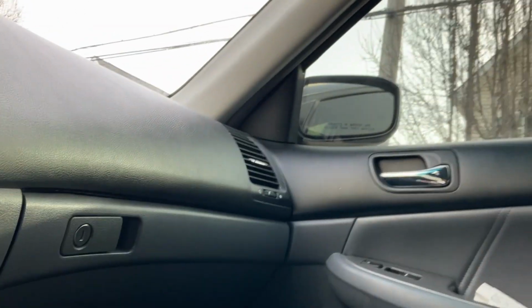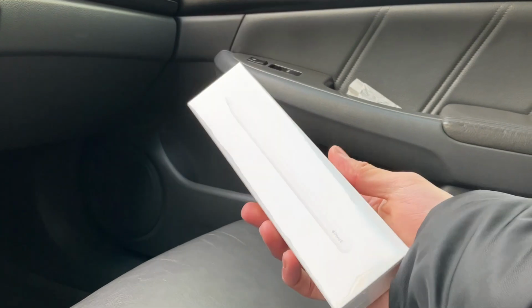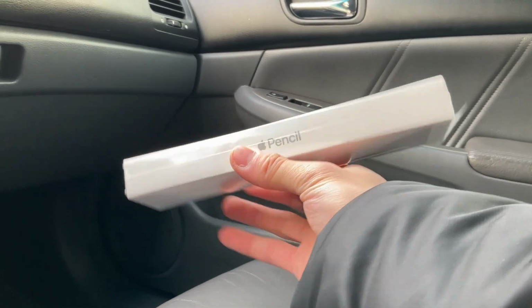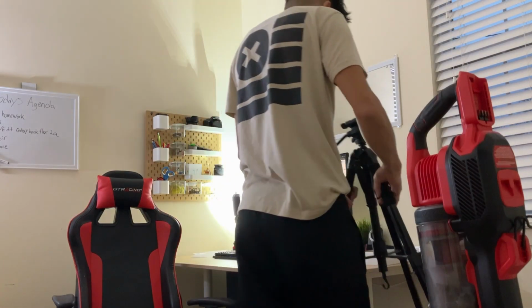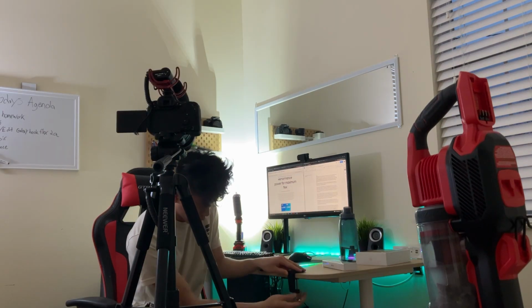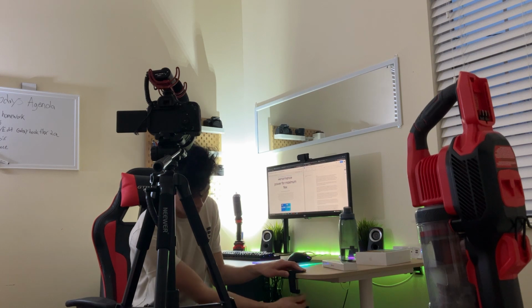Here I'm taking out my Apple Pencil that I'm going to be using on the iPad mini. Let me know if you want to see a video about this down below. I'm going to test it out to see if I like it or not for school. That's the second generation Apple Pencil, by the way. It's really cool because it's flat on one side and it can magnetically attach onto the iPad mini. So yeah, let me know in the comments down below.